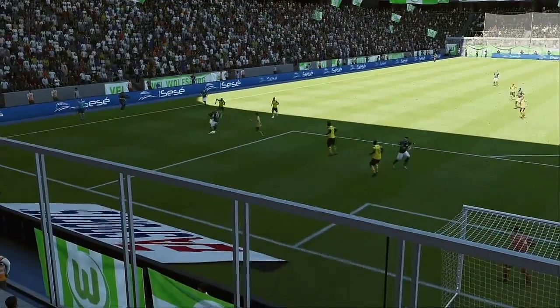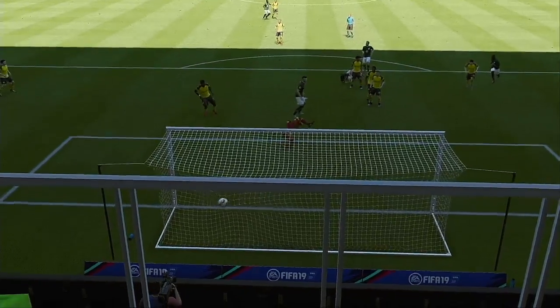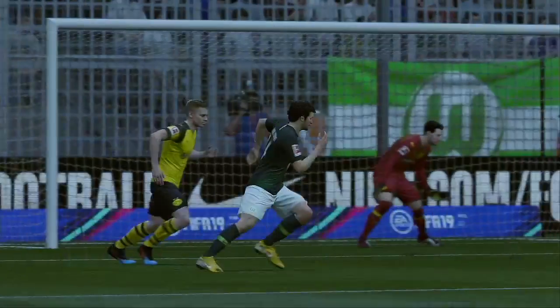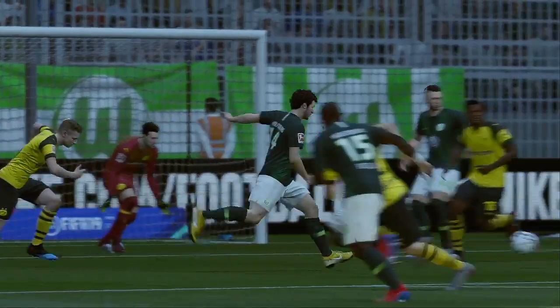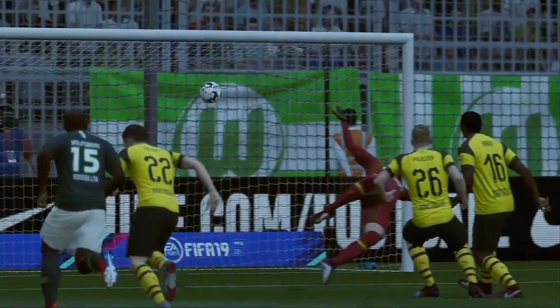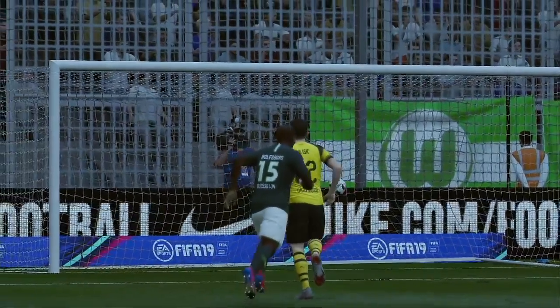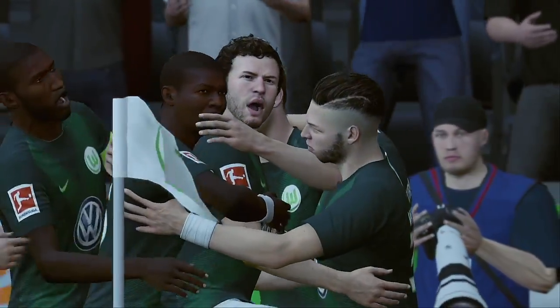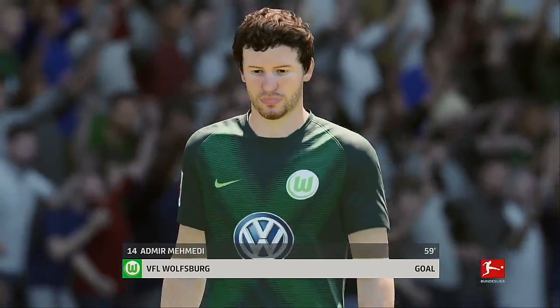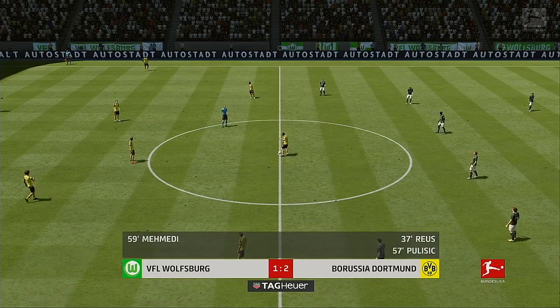Where did that goal come from? Top class. Well, coming in from the right, that was so inviting. Wonderful delivery. Great ball, great goal. Let's see the replay now. We go again, 2-1.